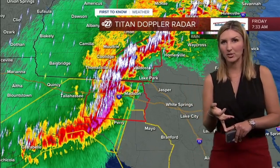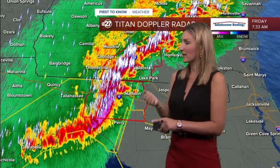There is dangerous weather that is moving through. We can see that, no matter if it's a mile or two off, it is dangerous weather. The past history of this weather, like I was saying earlier, if you're just joining us, it is now 7:33 a.m. Earlier this morning, we had nearly a direct hit here in Midway. A tornado was confirmed on the ground.